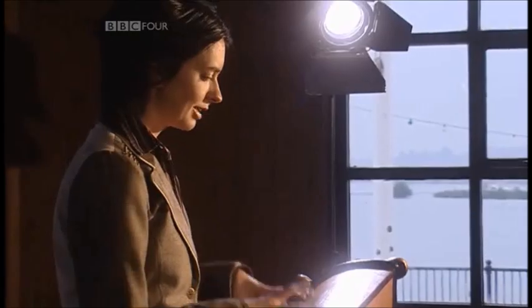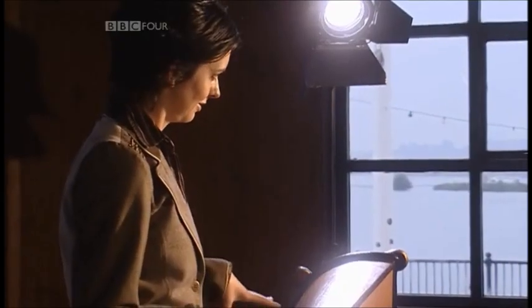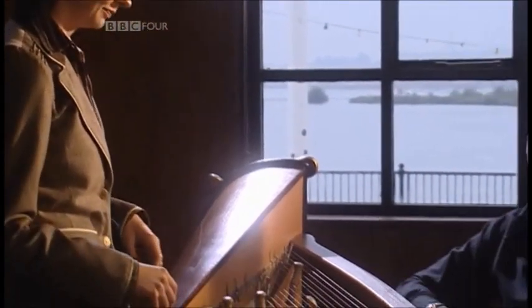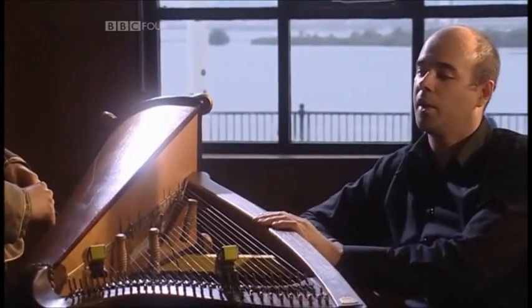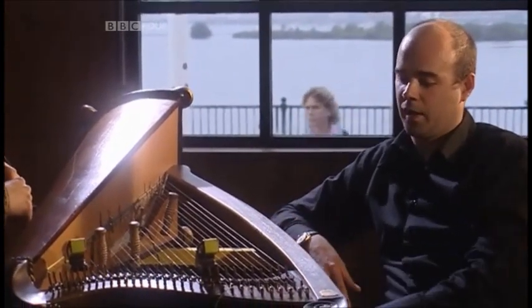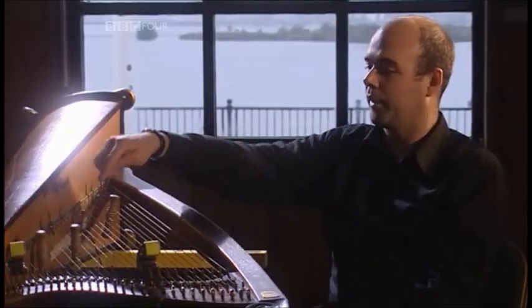So, Rhodri, can you try and explain a little bit of what's happening here? Yeah, it's basically a traditional harp made by John Thomas, and it was his son actually, Alan Thomas. And it's amplified, and it goes through a mixing desk down here, and various effect pedals. I've also pre-recorded some of the harp sounds, and I play those back whilst I improvise. Also, all these preparations.